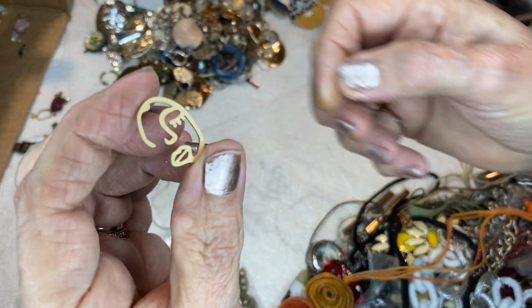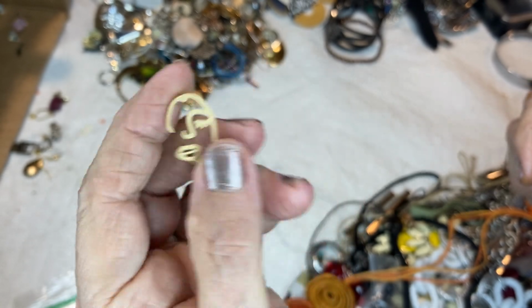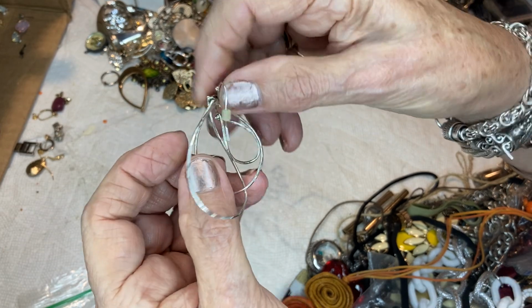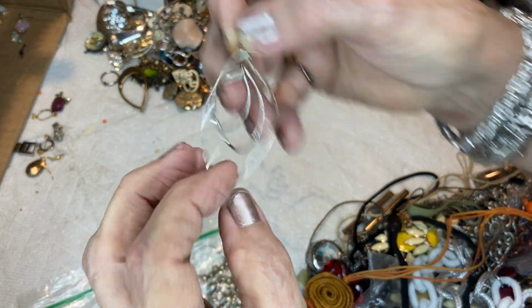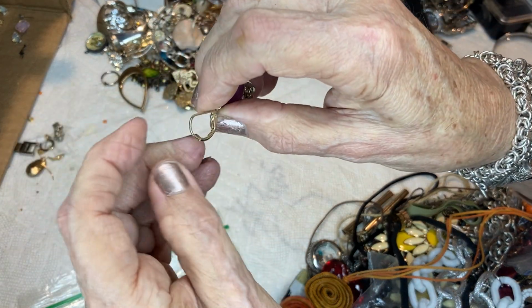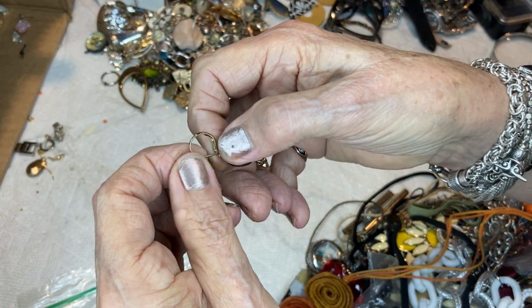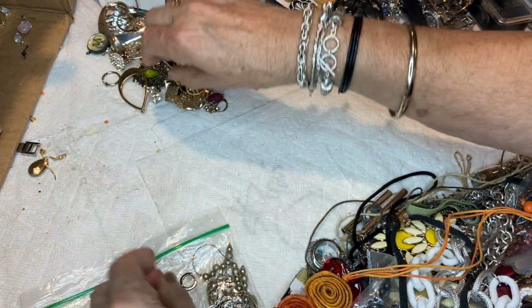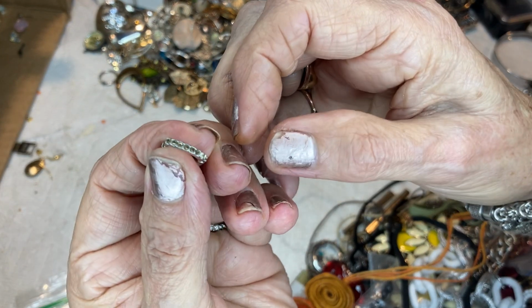Oh, this is a trip. Okay, this is like a face, like a profile of a face. And no, I'm not going to do that now. Quit it, Dennis. Dennis the Menace. That's pretty. Butterflies. This is an earring.